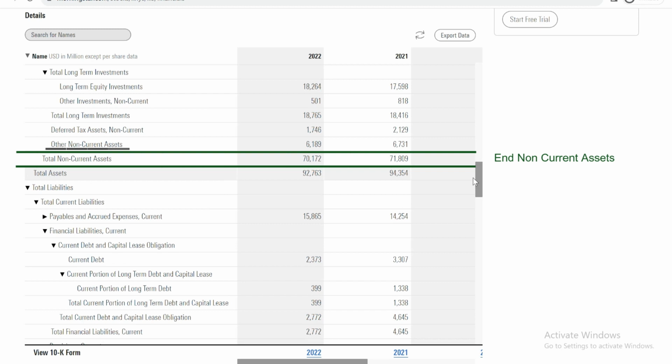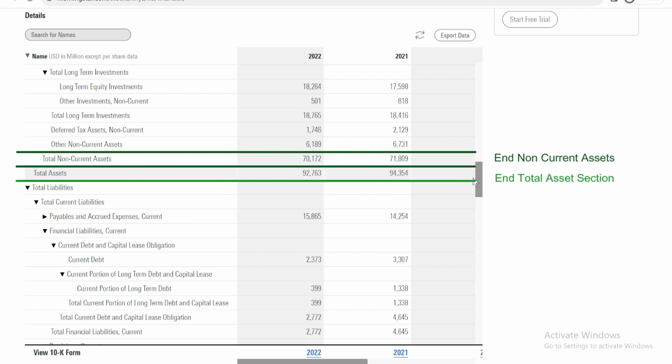And with this, we have ended the assets section of this balance sheet. Their total non-current assets are worth $70 billion, which we get by taking our net property, plant, and equipment, net intangible assets, total long-term investments, deferred taxes, and other non-current assets. Total assets are worth $92 billion, which, as you already know, is current plus non-current assets.